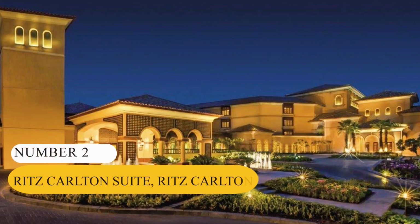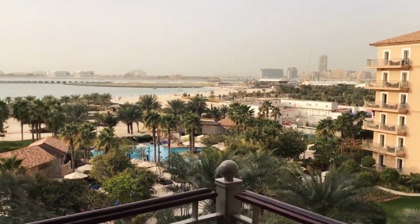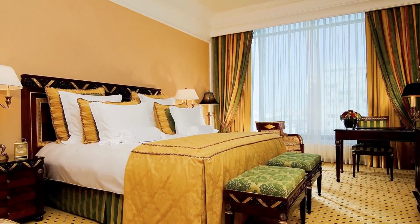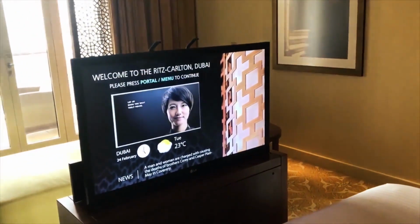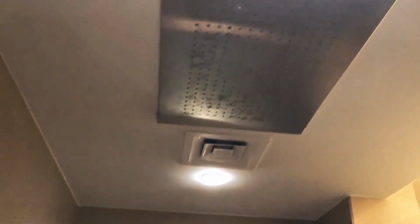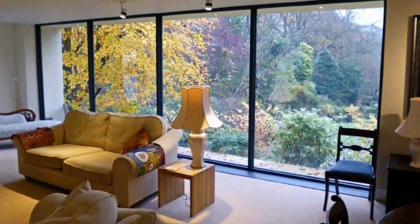Number 2 is Ritz-Carlton Suite, Ritz-Carlton Dubai. Located on the very best floor of the edifice, the spacious suite offers breathless views and abounds with rich amenities, as well as Ritz-Carlton's signature feather beds. The suite indulges guests with a home cinema, associate degree honor bar, and a spacious marble restroom with a bath and steam bath with spacious layouts and floor-to-ceiling windows dominating downtown Dubai.